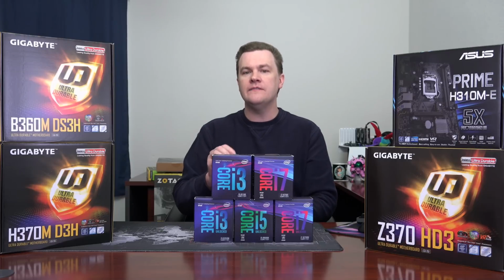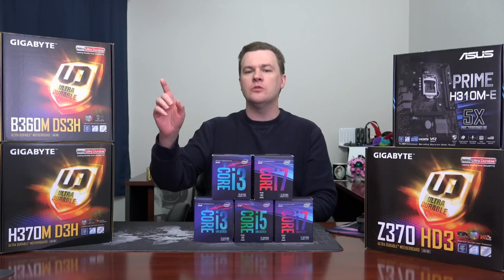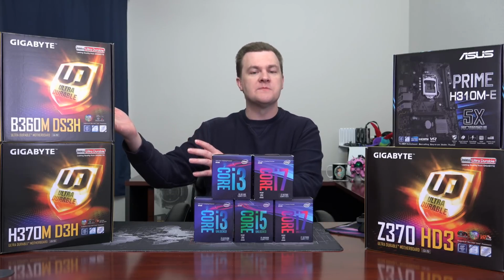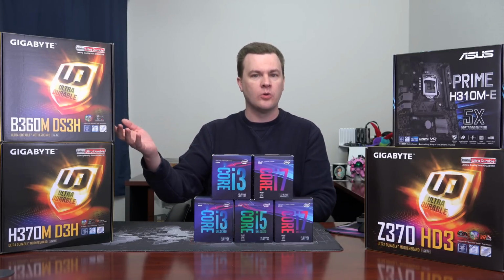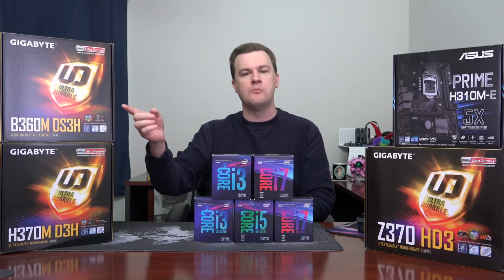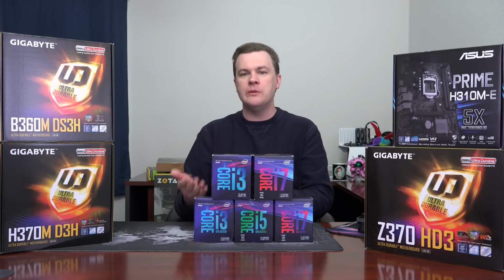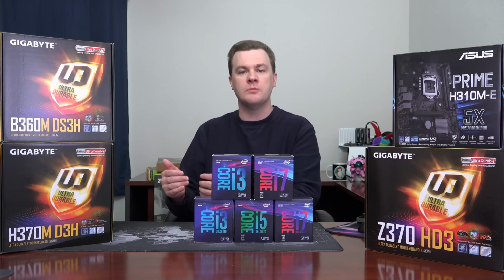The i5-8400 paired with a B360 board, and in this case, I would recommend this board. This is a $70 motherboard. It's a reasonably priced board. Combine that board with that chip, you're looking at $250 for 6 cores, 6 threads, 3.8 gigahertz all-core turbo speed.